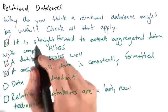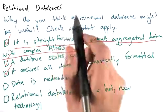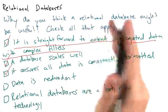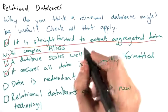Well, first off, it's easy to extract data from the database with a complex one-line query. We can easily say, choose all records for people where their age is greater than 50 and their weight is less than 50 and the city is equal to Mumbai. We can do this with flat files as well, but it's a lot more work.